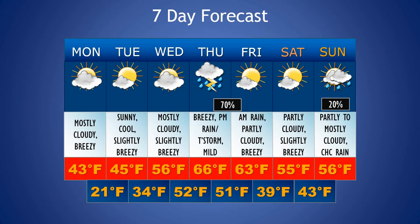Could be some instability in the atmosphere by the time we get to Thursday, so keep an eye out for lightning for Thursday, but as that cold front pushes out, we'll see things clear out. Still having highs in the 60s, so slightly above average, and some warm lows. And as things clear out for the weekend, we'll see some partly cloudy days. Saturday, a high of 55, and the lows getting back down to seasonable in the upper 30s and low 40s.